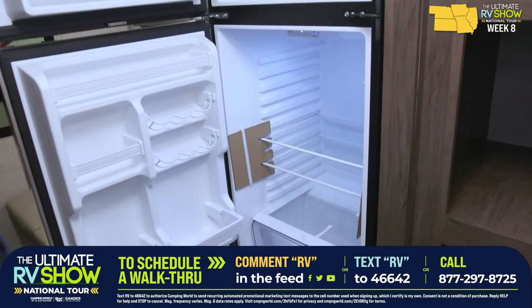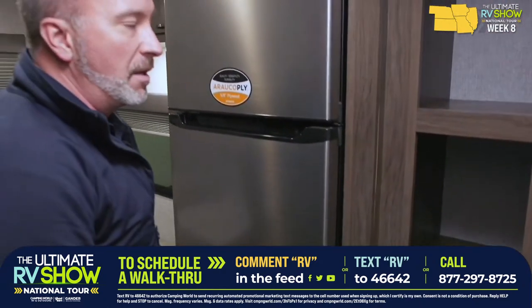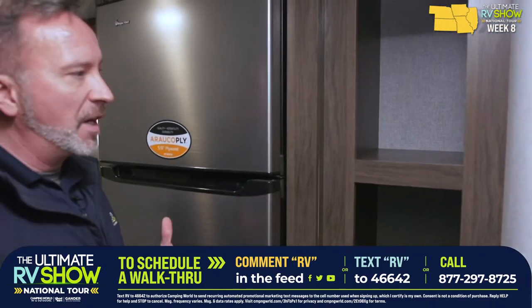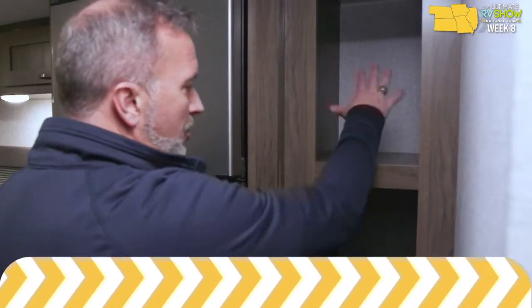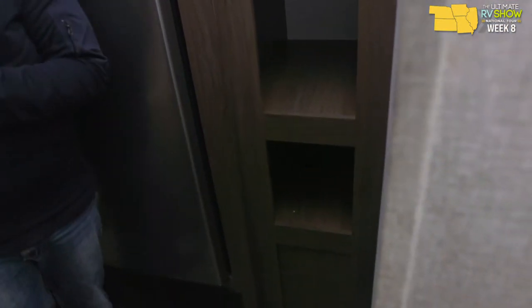Plus I got pantry shelf storage space there, or if you want to use this as a hunting cabin or a fishing cabin. We're in a beautiful central part of the U.S. where you got great hunting and fishing out here. So imagine putting your tackle boxes or your gear right here. Whatever you want, because it's your RV, you can do with it as you please.